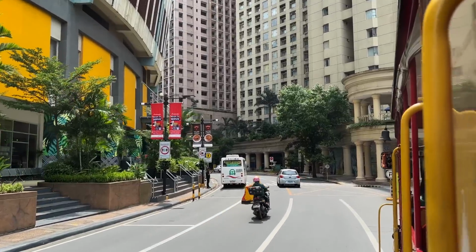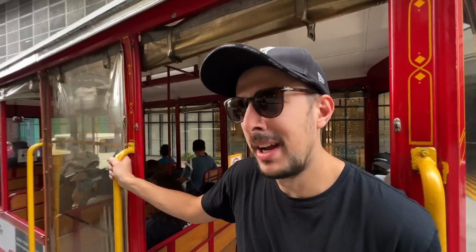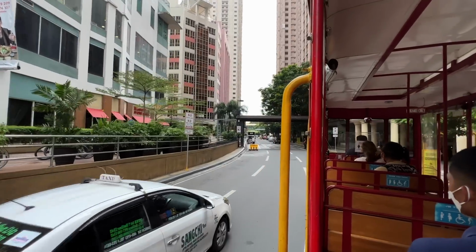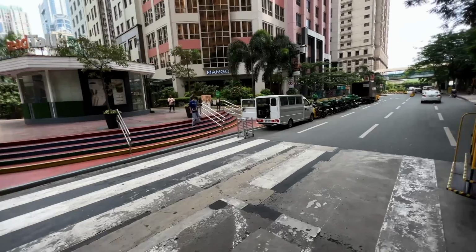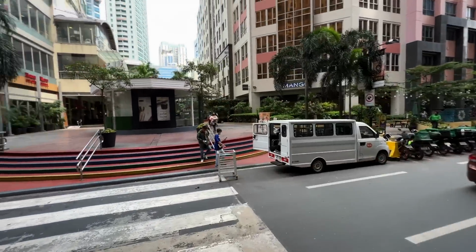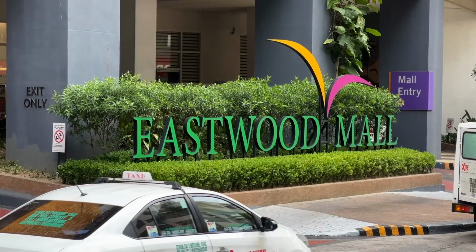Internal combustion engine. It would be nice if it was made electric in the future, making it eco-friendly. Once I'm done exploring Eastwood City on this tram, I think I'm going to head elsewhere, a place which I cannot remember, but it's known for its really trippy artwork. So that's where we're going to head to next. All right, I'm going to get off here. Thank you very much.